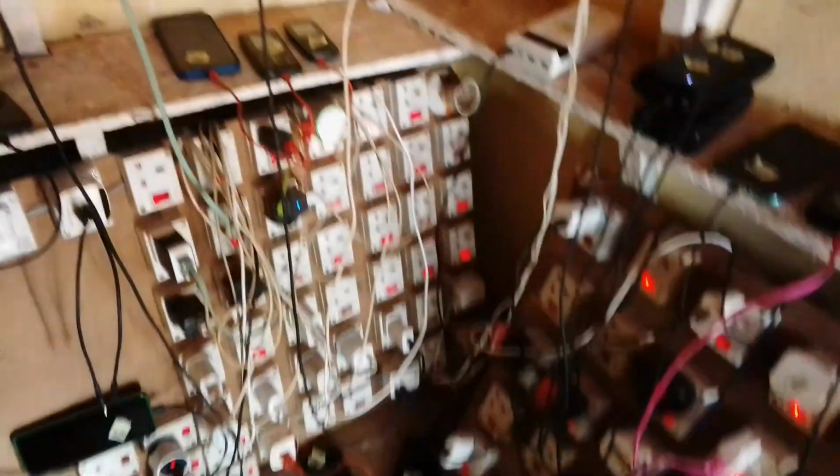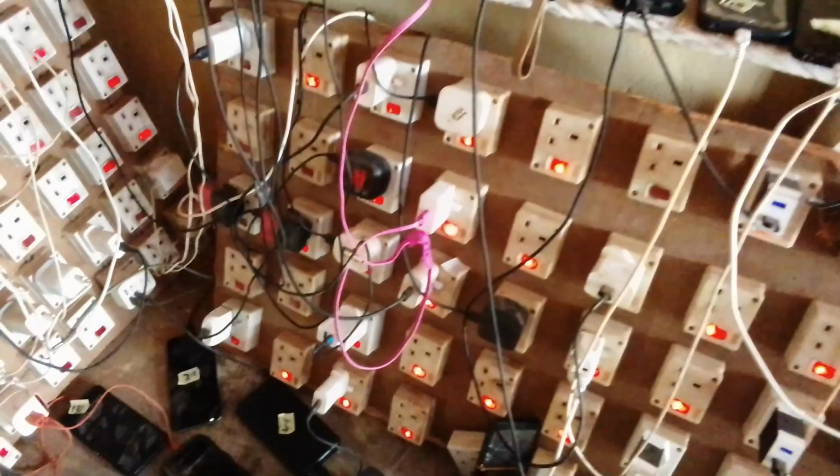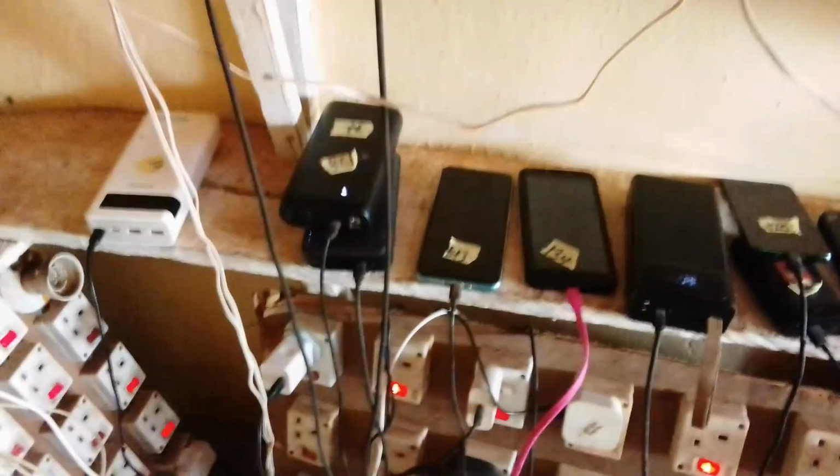This is the Meteorite engine that was without a battery. Now with this amount of sun, it is powering all these devices. All these power banks, telephone. The engine is powering it right now. All these electronic appliances, this charging system, powering it comfortably. You can see a lot of power banks. See, so many power banks.